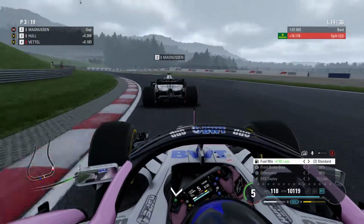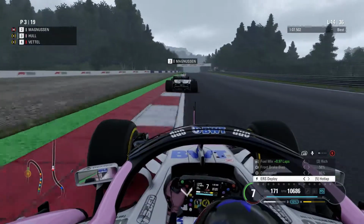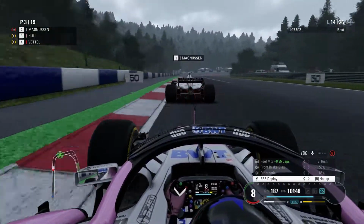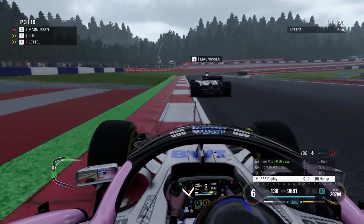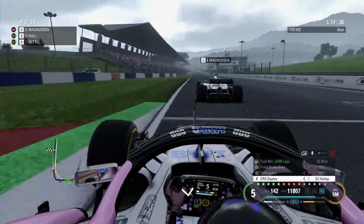Of course, we're on fresher tyres, as his are on their 14th lap of wear, but he's pushing me back into the Ferrari of Sebastian Vettel, and I need to get past Magnussen sooner rather than later. Nowhere through to make a move through the final sector. I've just got to be patient. Rich and hot lap out of the final corner.